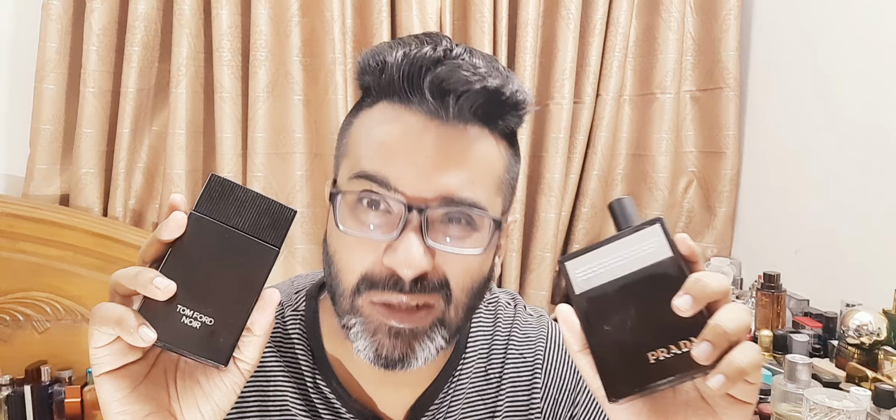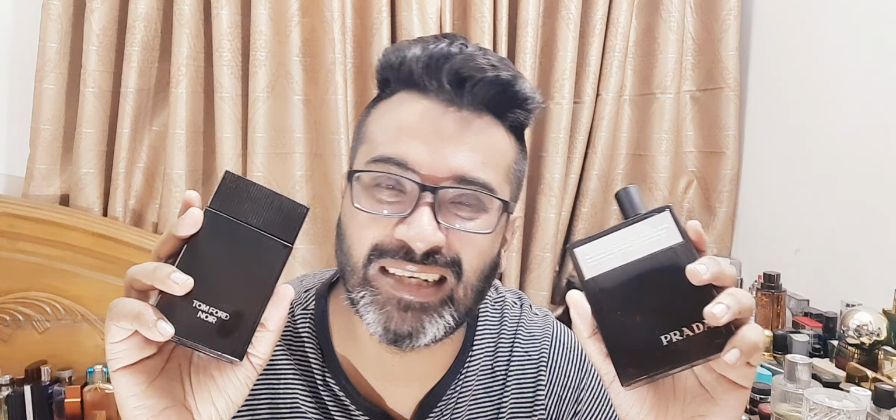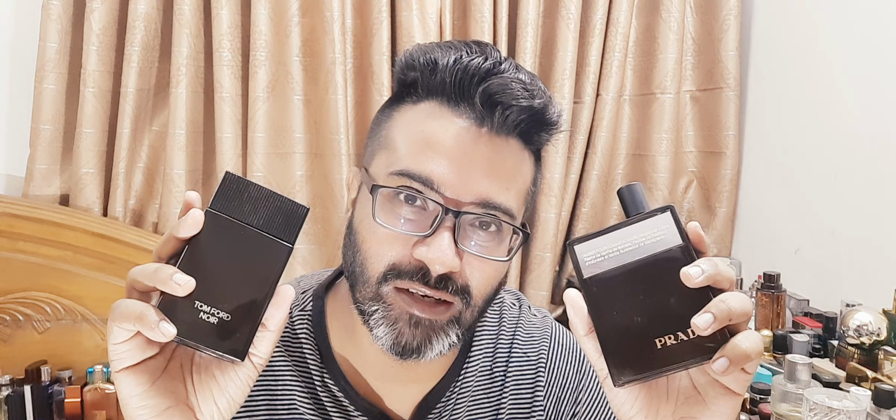Now the obvious one is this one next to Prada Amber Intense. Let's put them side by side. I put it already on my hand, and I can definitely tell you there is similarity in the opening. They're very, very much alike, you will actually be confused, what am I wearing? But if you pay attention, give it time, you'll see there are a lot of differences. I would say they are about 65% similar, but they go completely different ways on the dry down.